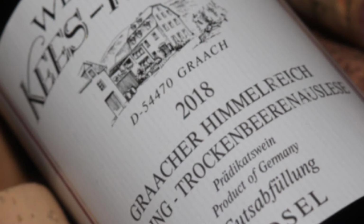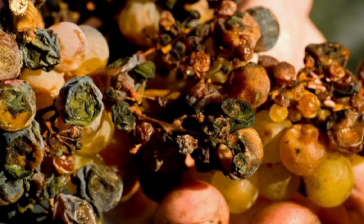Trockenbeerenauslese wines are made from very late harvest grapes that look almost like raisins, but are also affected by noble rot. Those wines are very special, quite expensive and very sweet.